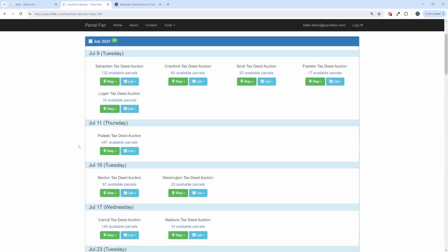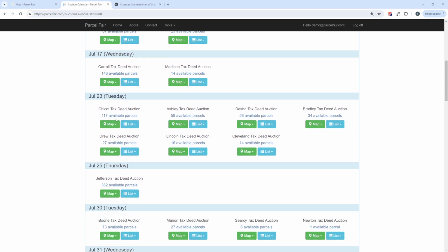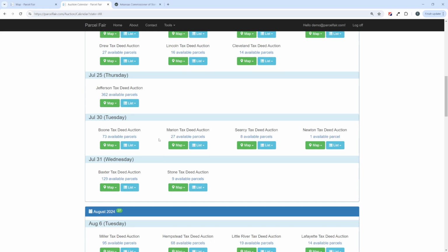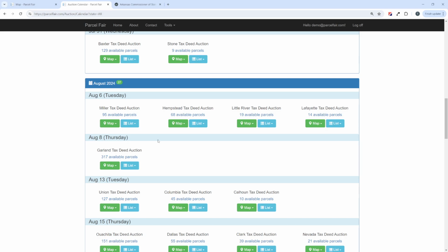So, again, moving on, July 9th, July 11th, then every week it looks like you have a couple auctions. Some of them are going to be big, combined, many counties. This July 23rd has 7 counties on the same day. And then on the 25th, you have a single county with a lot of parcels just in that one county. So they've done a really good job planning this out, pacing it so they don't have all the auctions on one day, like Oklahoma or Iowa.